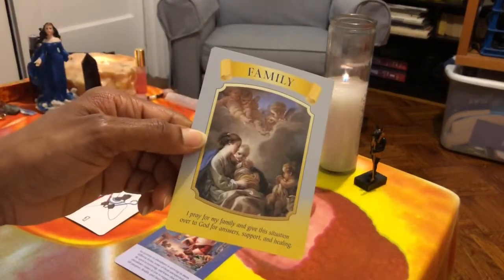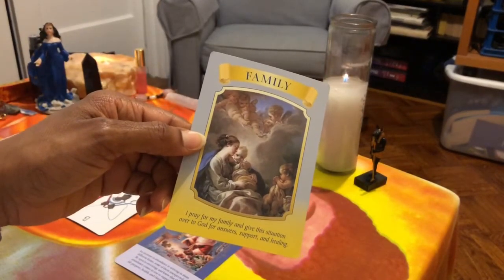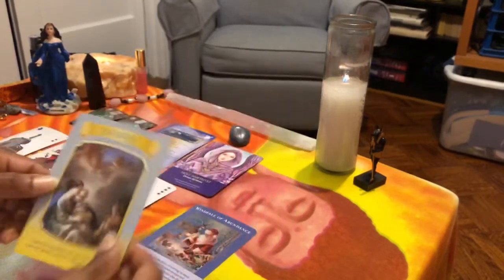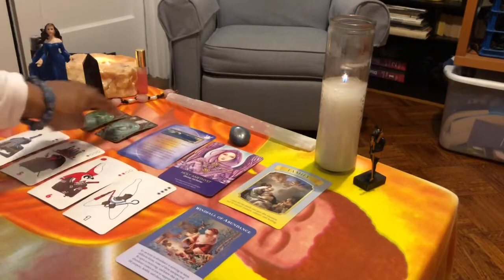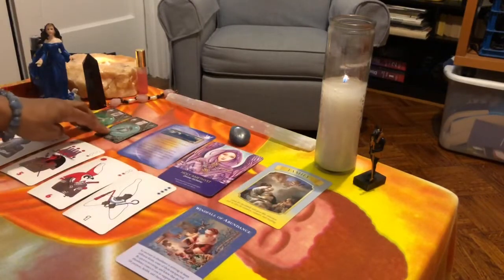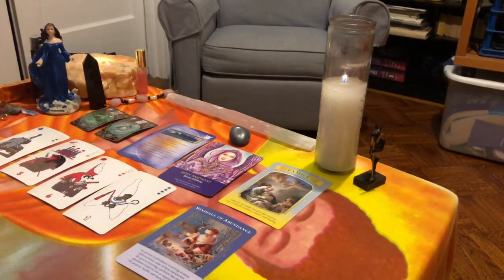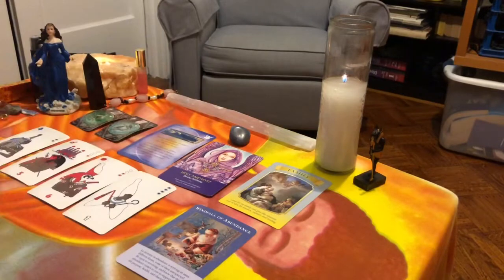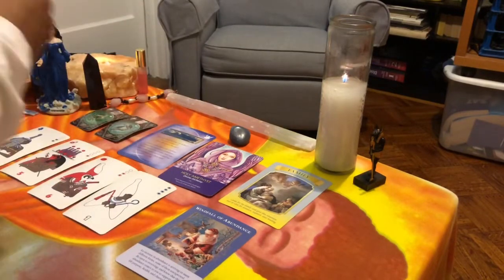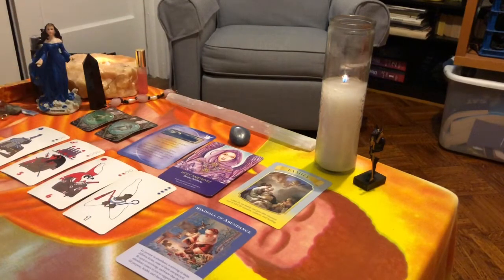I pray for my family and give this situation over to God for answers, support, and healing. But with this card, that's just, for me, confirmation that we're talking about family and pregnancy and maybe a new project. If it's not pregnancy for yourself, if you're actually not physically pregnant, maybe there's a project that you want to bring to fruition. And you are gestating that idea and bringing it into fruition.